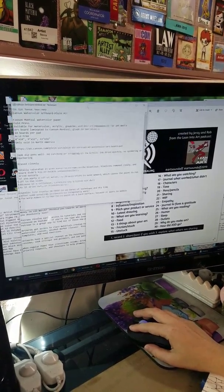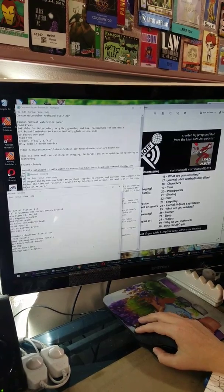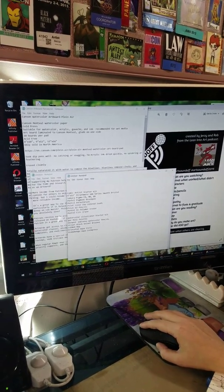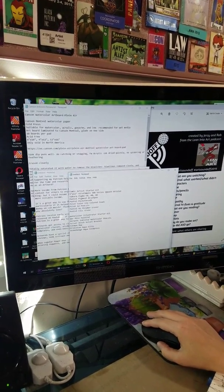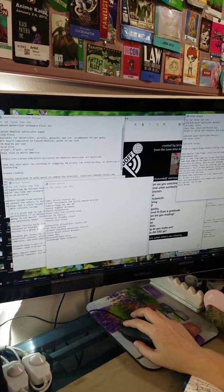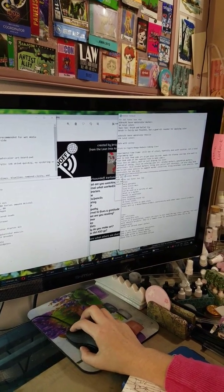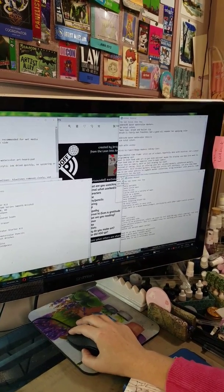So I have all kinds of, like, these are reasons why you might want to support my Patreon. I'm kind of working on a comic artist starter kit post and a watercolor illustrator starter kit post. Notes about the Albrecht Dürer watercolor markers. Notes about the same markers again.